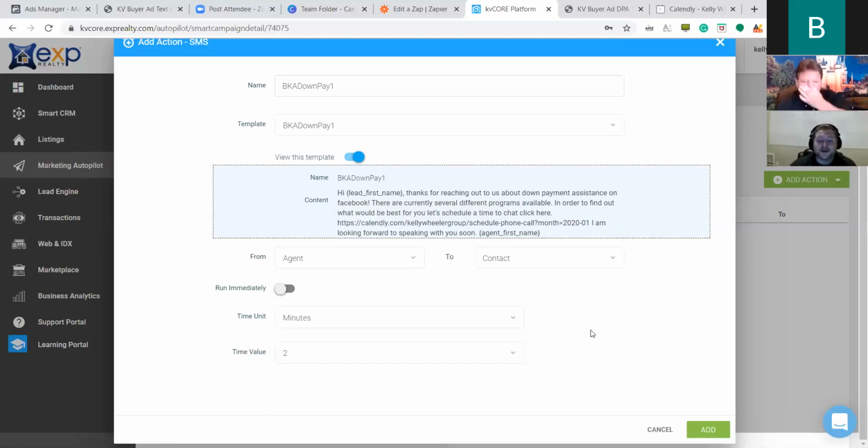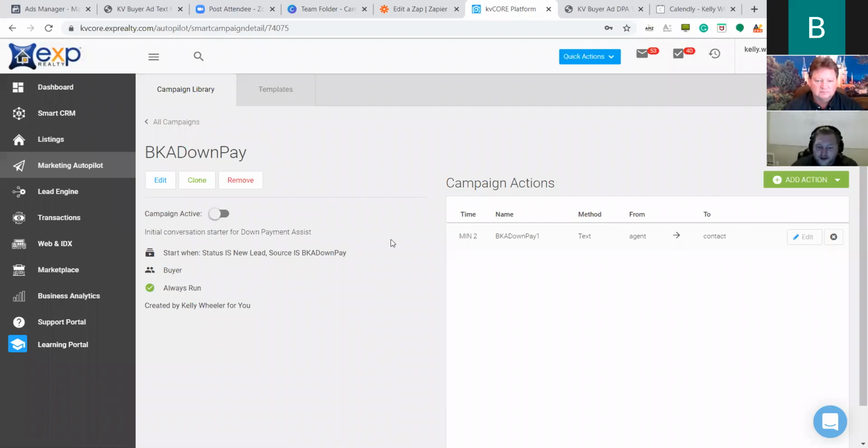Yeah. They've just submitted their info. If you send it out 10, 15 minutes later, they might forget that they even submitted that form because they're going through doing all sorts of different stuff on Facebook. Or LinkedIn, wherever they came from, you just want to make sure that you're catching them right out of the gate. Speed to lead is number one. So we're going to go ahead and add that in there. So 2 minutes out, we've got that text that's going in.